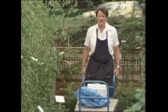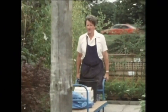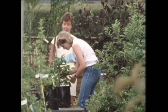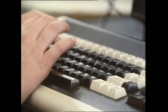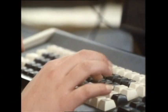The staff, we find, like it very much indeed. We have knowledgeable staff on the premises, but of course they do have to have days off. And when the staff aren't here, the staff with perhaps slightly less knowledge have a lot more confidence in answering customers' questions. They can go to the computer, key in the appropriate number, and bring all the information about that plant up onto the screen, and the customer can read it, have it in writing, or whatever they like.